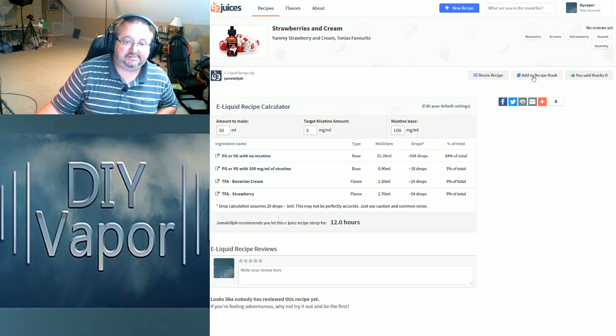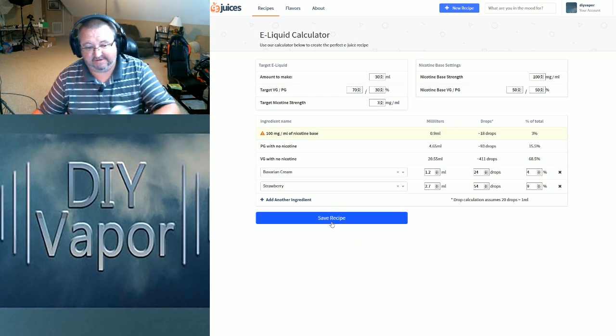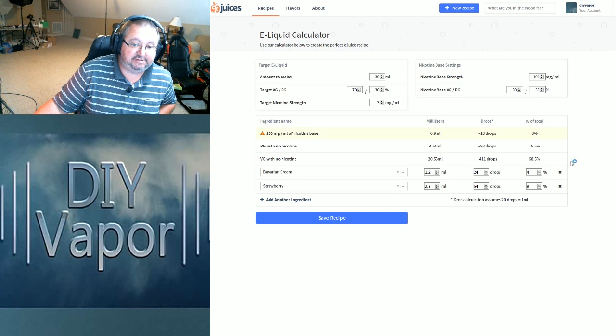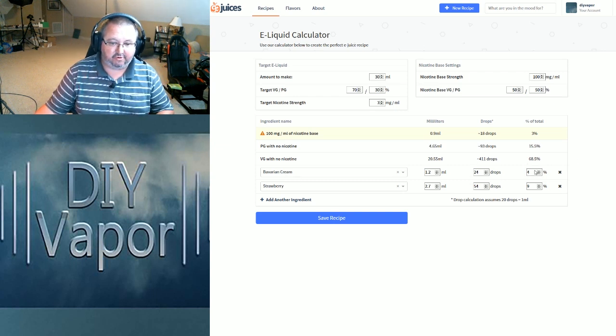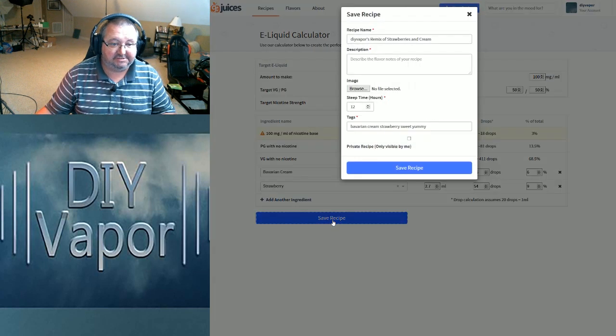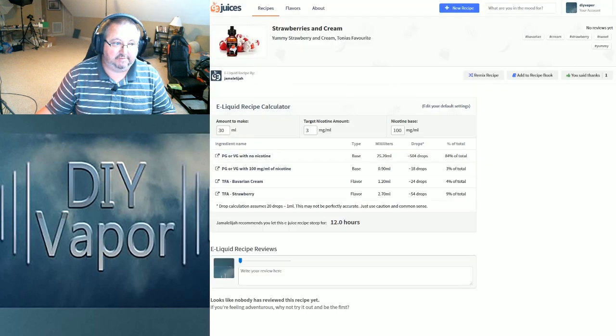Then I can add it to the recipe book, and then I can remix the recipe. So if I click remix, it's probably going to send him, I think it only sends it if I save it, but it will tell him that somebody's remixed this. So if I took this and made it and thought it needs a bit more cream, I can go ahead and knock that up to 6, and then just go save recipe, and it's done a remix of it. When I click save recipe, I can make it private to myself. But we're not going to remix it, so I'm going to go back.